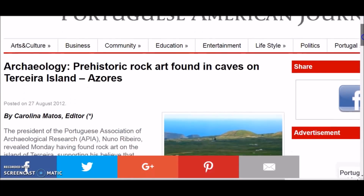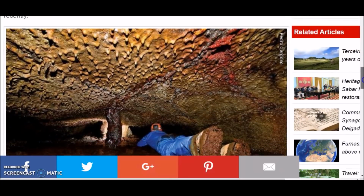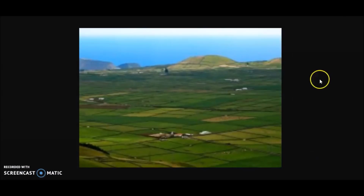This is also the Portuguese American Journal, but they found prehistoric rock art in caves, and I found this all very fascinating. And this pic right here, well, that pic right there just looks like a mound that has been covered up by time. Maybe a natural hill, but that pic looks interesting to me.